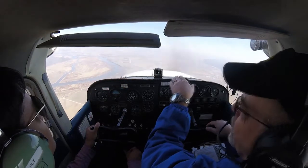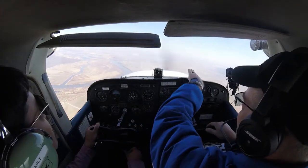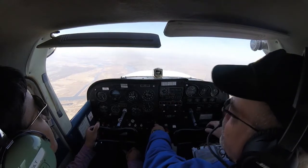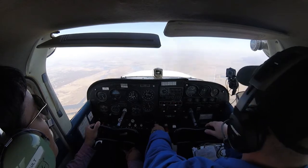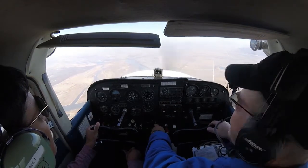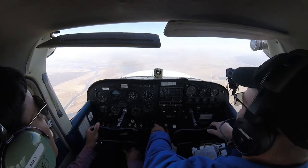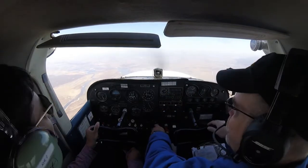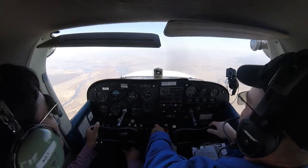And you can feel you got a little bit of a bank into it, and that's what the instruments are showing you. So kind of level the wings off a little bit. So take the bank out. There you go. A little bit more. There you go, right there. And once you get a little more used to it, you can feel the up and down also sometimes before the instruments will tell you about it. Okay.